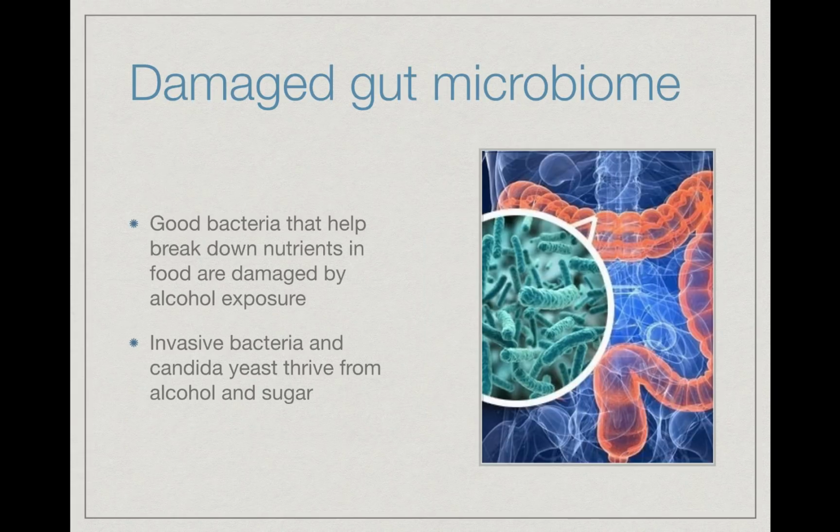So the alcohol also damages the gut microbiome, which is the microorganisms that exist in your gut that process nutrients and are necessary for a healthy functioning intestinal tract. And that's not just necessary for proper absorption of nutrients, it's necessary for your immune system health, for your brain health. There's a lot of research coming out about the link between the gut and the brain. But the point here is that these bacteria, the beneficial bacteria, probiotics that you would find in yogurt or in kombucha or in probiotic supplements, are damaged by continual alcohol exposure.